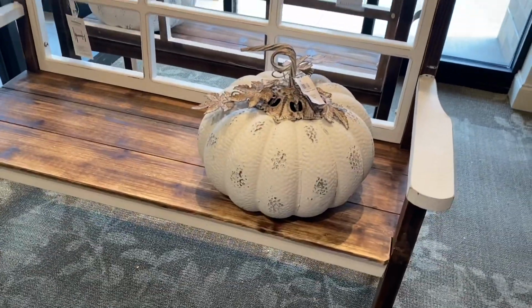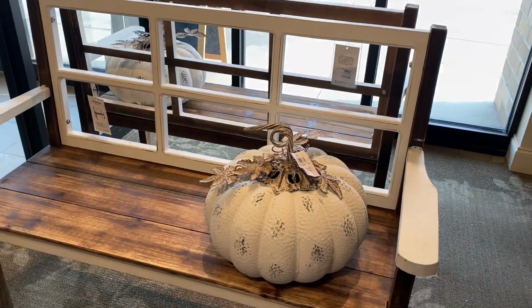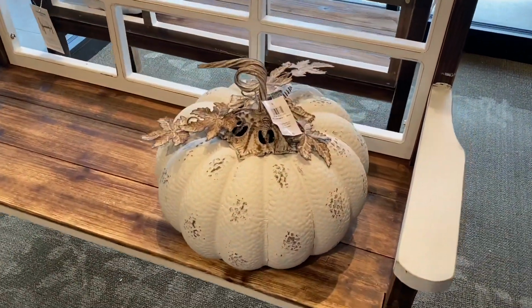Oh, this bench is so cute. It's $279. The pumpkin sitting on it is $40.